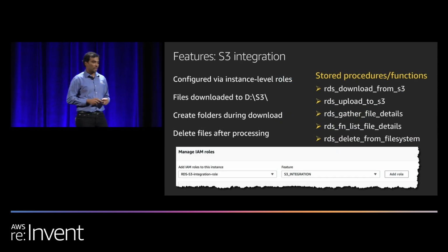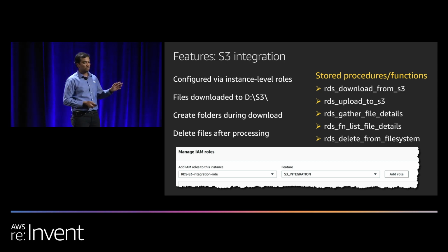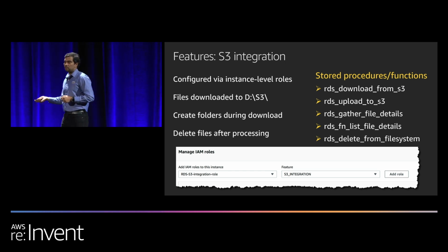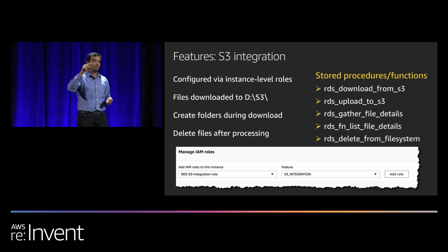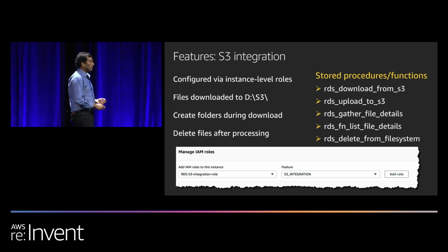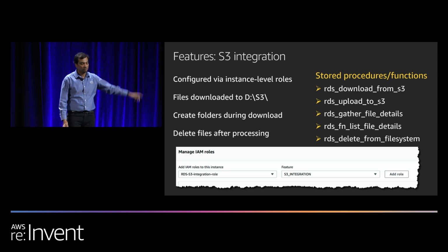Now, how is it that you can enable S3 integration with RDS? Unlike other options which were done via option groups, this is done via instance level roles. It's extremely straightforward. If you go to your RDS page, you go to the network and configuration tab, and there you have this section that says managed IAM roles. You create an IAM role based on our documentation, and then you just use that role and you select the S3 integration feature. That's it.